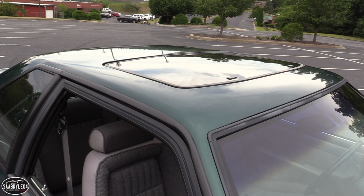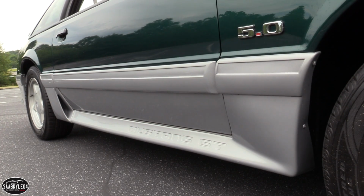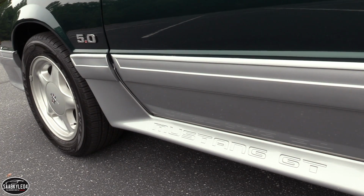The third generation Mustang, specifically the 1987 and newer models, were and still are an incredible performance bargain. That is, if you're lucky enough to find one still in good shape.